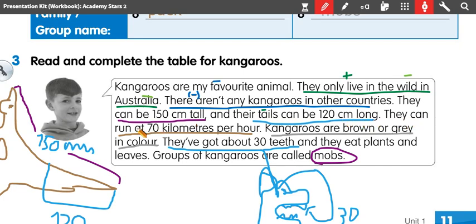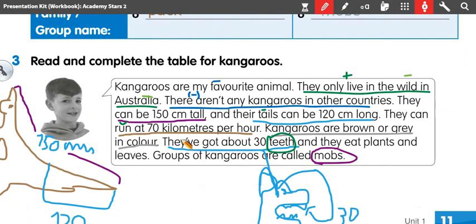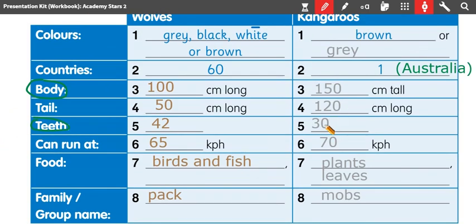They can run at 70 kilometers per hour. Kangaroos are brown or gray in color. They've got about teeth. So teeth is my keyword. Is the same as here? Yes, teeth. Teeth of a kangaroo. How many teeth? They've got about 30. So I write here 30.